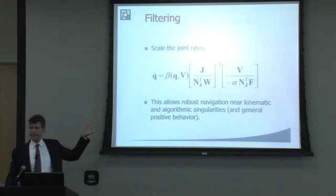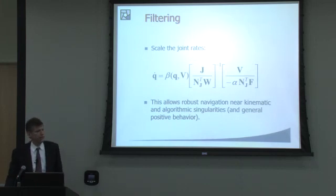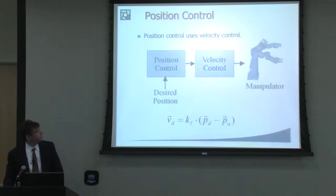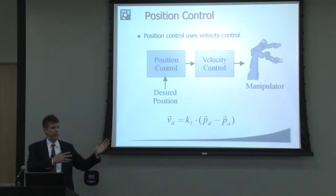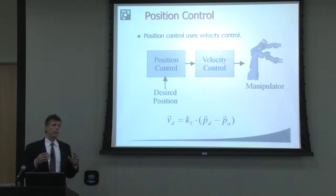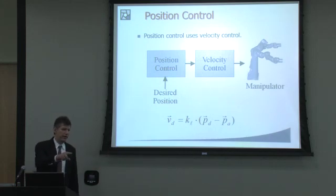And one thing to add is in addition to that framework, we scale the results. We time scale the results, which helps near singularities, and it helps in other ways give good performance. That's an important factor in the control, actually. It lets you meet joint rate constraints. And then all of this, so all of that was velocity control. We're talking about the rates of the constraints and so forth. What's usually desired by our customers, sometimes it's velocity control, but usually it's position control. I want to position the hand here or a finger here.